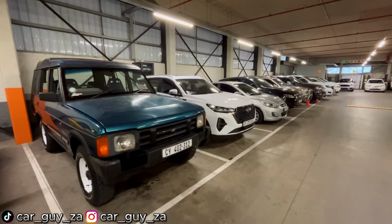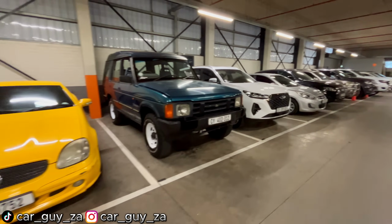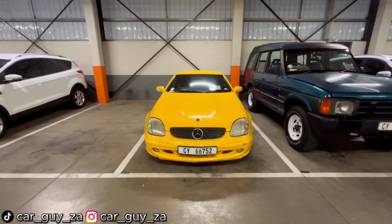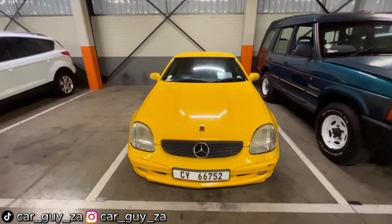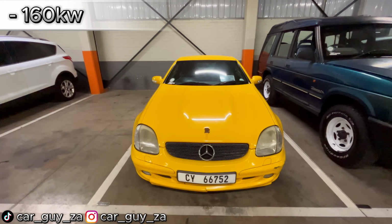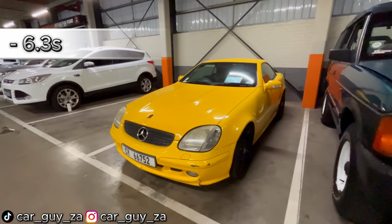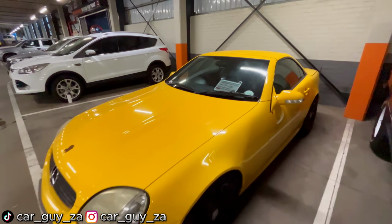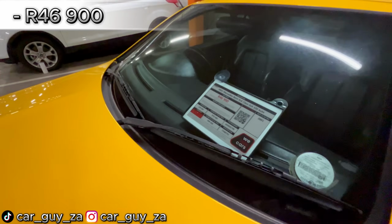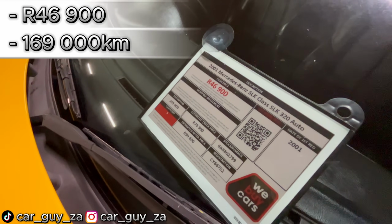So if you want to be that guy that wants to grab females' attention on a budget, they have a bright yellow Mercedes-Benz SLK 320 here for you. This car is powered by a 3.2 litre V6 motor that puts out 160 kilowatts and a 0 to 100 time of 6.3 seconds. And all the power goes to the rear wheels via a 5-speed automatic gearbox, and you will only be paying 46,900 rand. It has 169,000 kilometers on the clock.